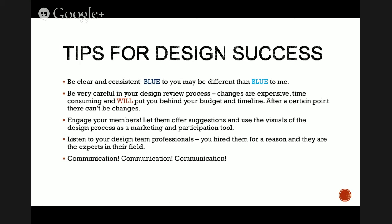It will add on to it. It will take a lot of money. So be very careful when you're doing your design review process that it is the store that you want. We can make as many changes as you need in the beginning, but once we get to a certain point, there really can't be changes because you've ordered equipment, permits are pulled, done deal.